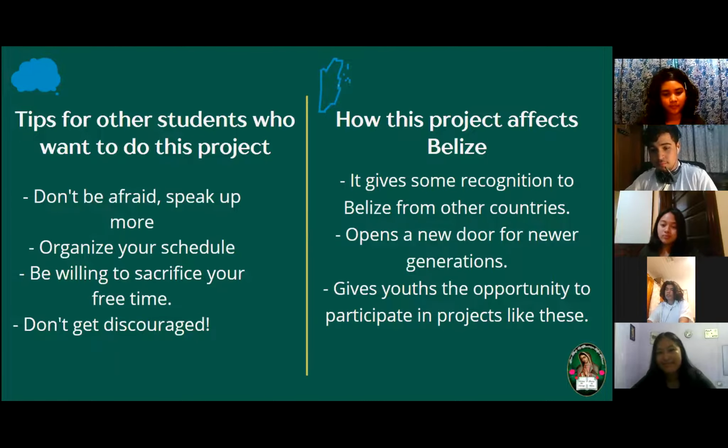You also need to be willing to sacrifice your free time. Sometimes you might feel, oh, I don't want to work on this right now, but trust me, it'll all be worth it in the end. Lastly, don't get discouraged. Remember, your friends and your family are rooting for you. Your mentors are rooting for you. Your teachers are rooting for you. Remember, you're not alone. We're all in this together.